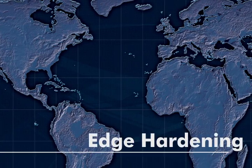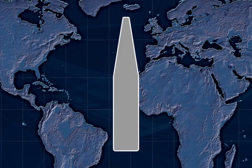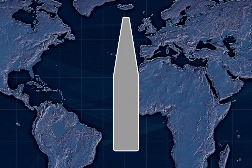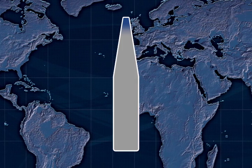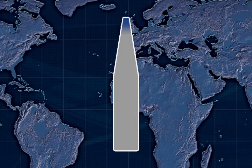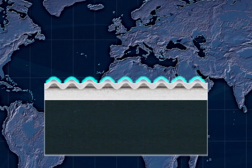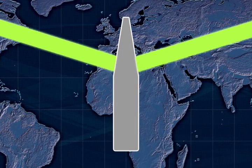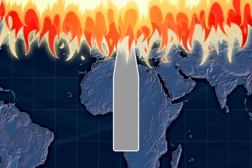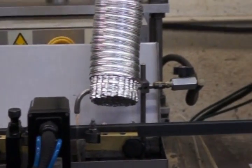Edge hardening. Certain rotary rules are edge hardened, which means they are put through a process that hardens only the edge of the steel. This is more common in non-serrated cutting rules, but is gaining popularity for serrated rotary rules. There are numerous processes that can harden the edge, including lasers, plasma, and flame. The most common is through the use of high-frequency induction hardening.